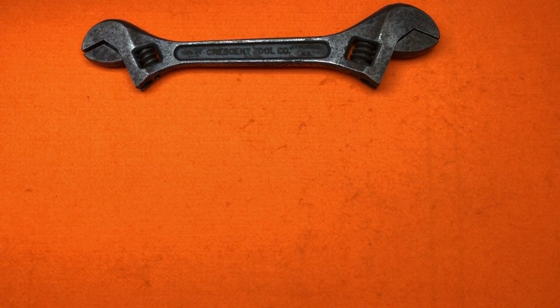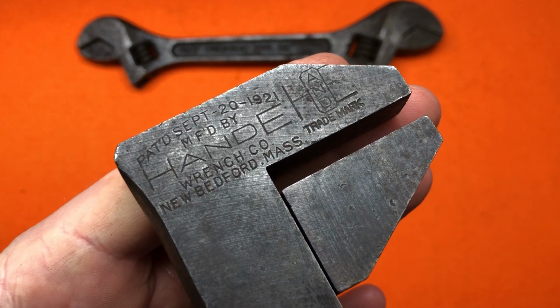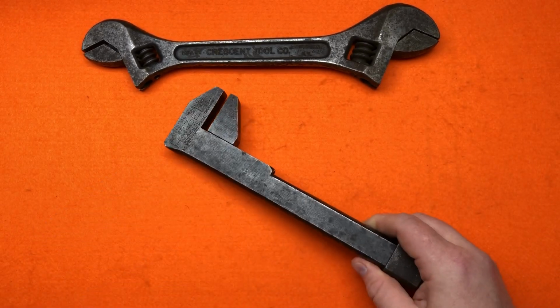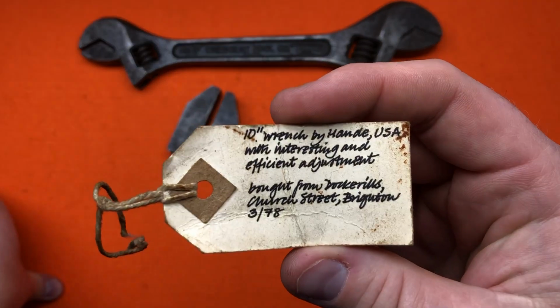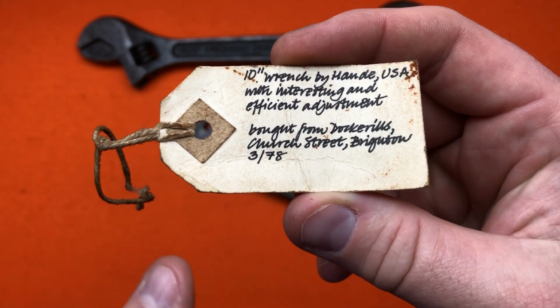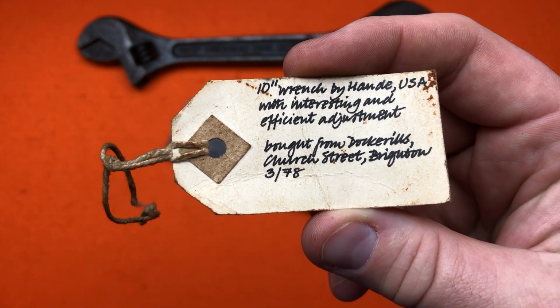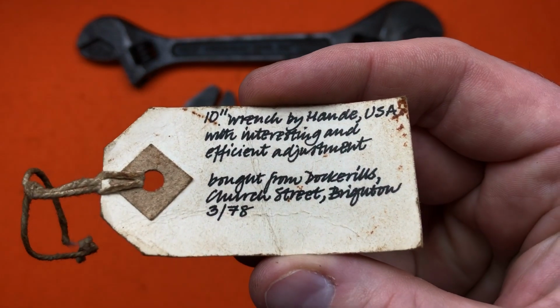The next one, which I think is really fantastic, is this one. This is a Handel Wrench, very rare, made in 1921, and this had a tag on it when I purchased it from him, and it's got a tag here, wrench by Handel, USA, and it was bought in March 1978. So my friend has had this for 42 years in his collection, and his daughter wrote this label.